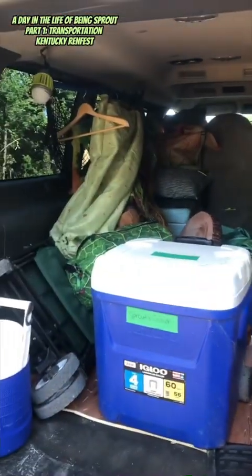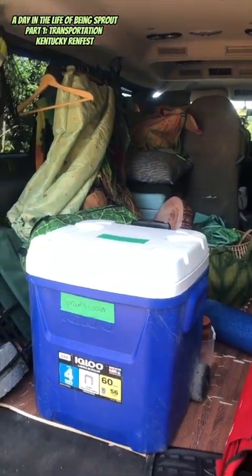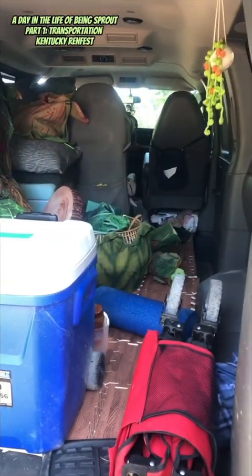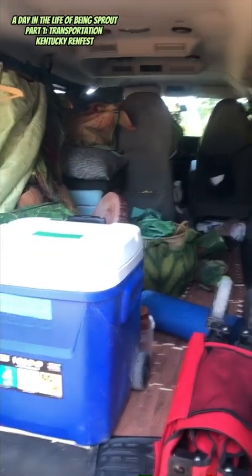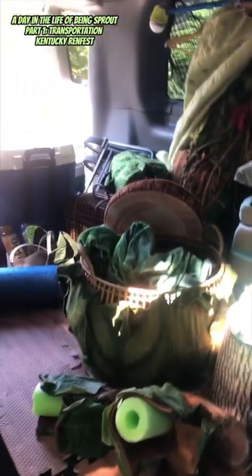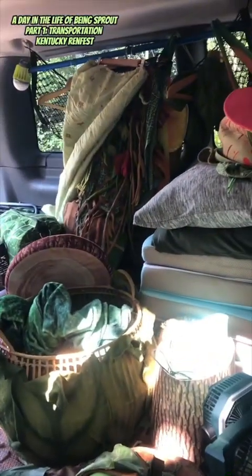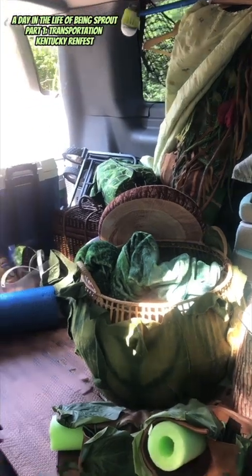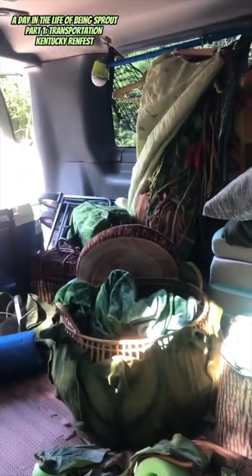There's much more space this time around. Lately, I've been filling it up even more than this because I've been bringing my boyfriend, who is Garbage, the gambling goblin. I've been bringing him to the festivals with me, but he couldn't come this weekend, so it's just my stuff. But still, overall, way more spacious, and most of the stuff is going to go into the green room, but when I get there and I pack everything away, I will show you guys kind of what the bed situation looks like in my van.